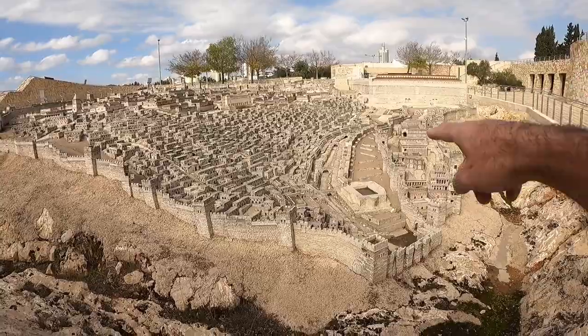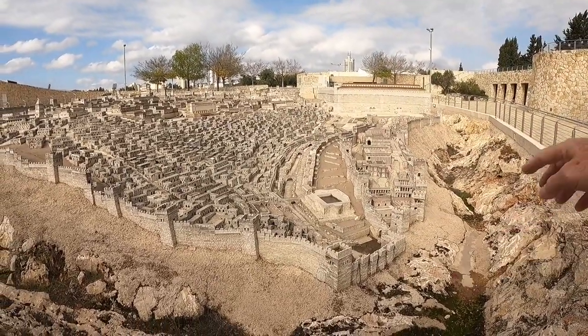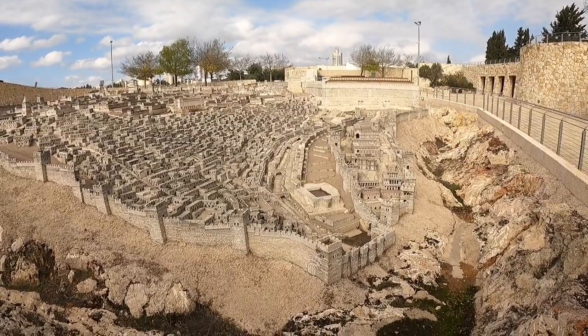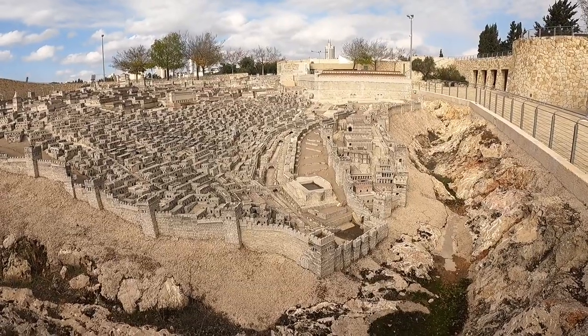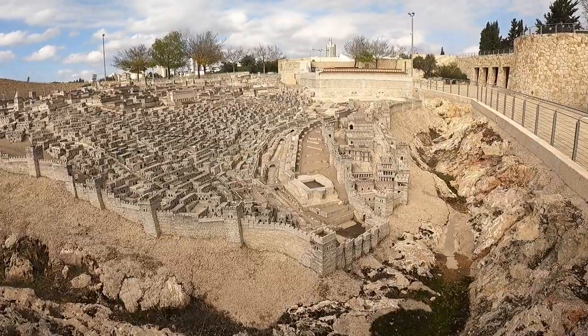So the water to the Pool of Siloam would come from the Gihon Spring. So this whole area here that we call the City of David, this is the oldest part of Jerusalem. This is where Jerusalem started when King David attacked the city 3,000 years ago. Why is this the oldest part of Jerusalem? Because this is where the water source is.